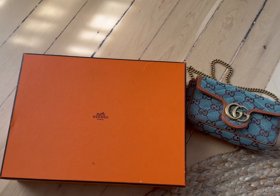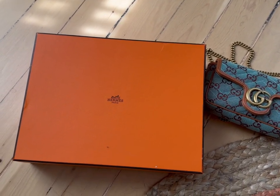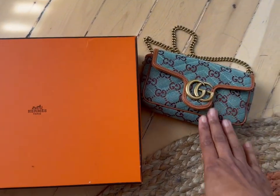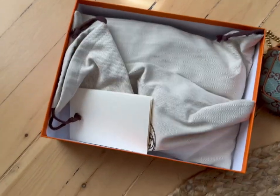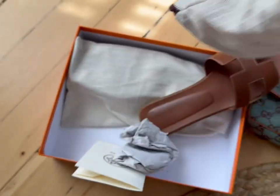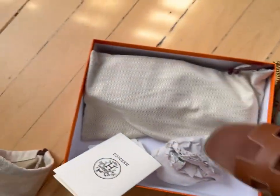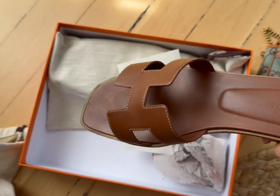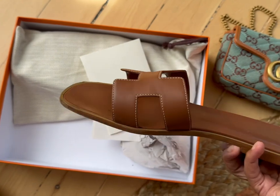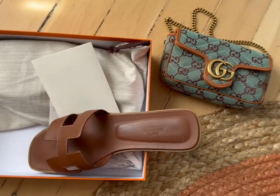Okay, so my outfit of the day, I'm just gonna wear some jeans I got from H&M and a white tee from J. Crew. But I am gonna carry my Gucci bag and I'm gonna wear the bag with my Hermes slides. What are the name of these again? The Orion. I'm gonna be honest, these are not my favorite shoes. They're actually the same color as my feet, so they don't stand out.